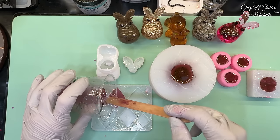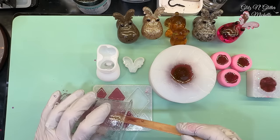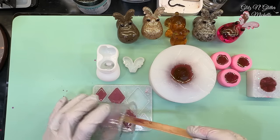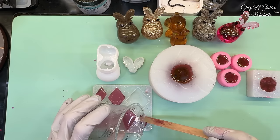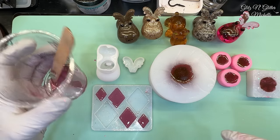We'll probably put a charm in these. So we'll get 2 pendants and a set of earrings. And then the rest I will stick in my hand mold, which is still a good amount.